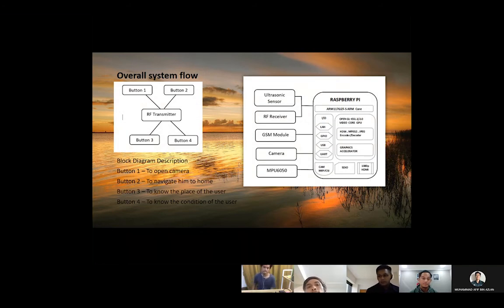First, it will have 4 buttons. Button 1 is to open the camera if the fall sensor or gyro detects that the stick has had an accident. The second button is for the blind person to go home. The third button is to know the place of the user using the GPS of the Raspberry Pi, and the fourth button is to know the condition of the user.